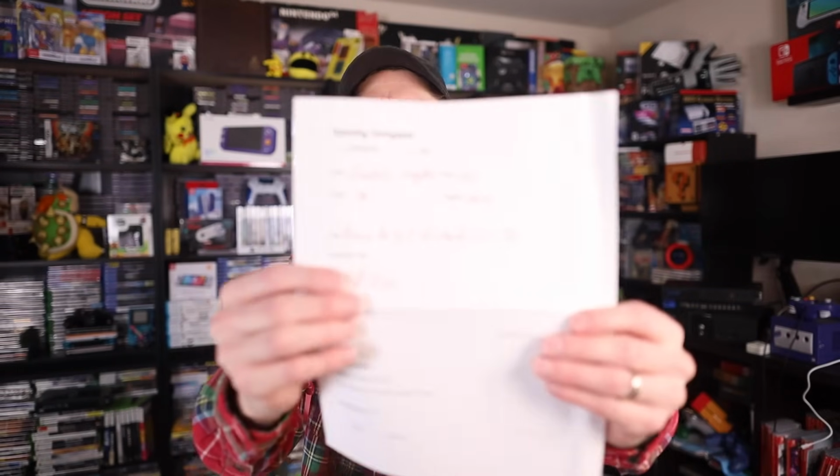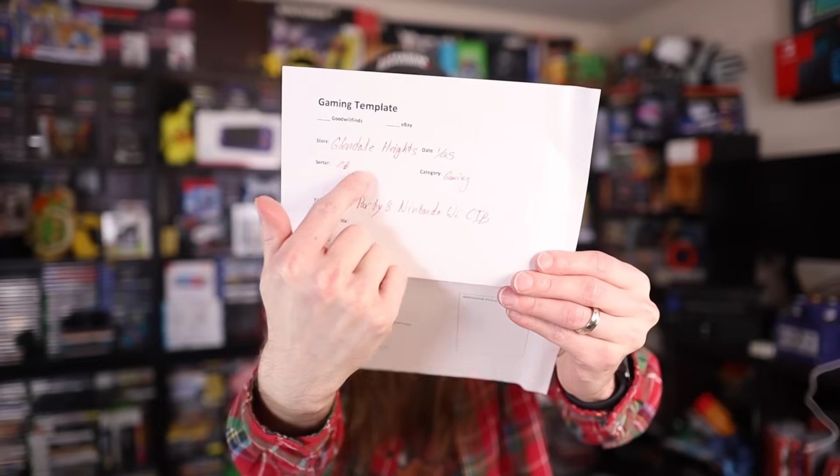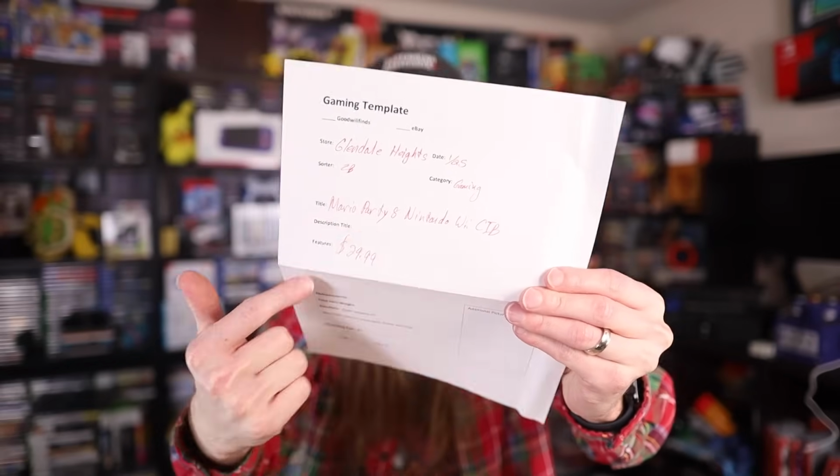And then we've got kind of the same thing here with the Mario Party 8. Again, I want to make sure it doesn't have any personal information here first before I show it to you. But yeah, everything's good. Tells you whether it was good to go to Goodwill or eBay. It says where it was, what the date was, and then what it is. They only wanted 30 bucks for this. It was on sale for 25, so I'm definitely glad that I got this. And again, this looks like it's in good condition.